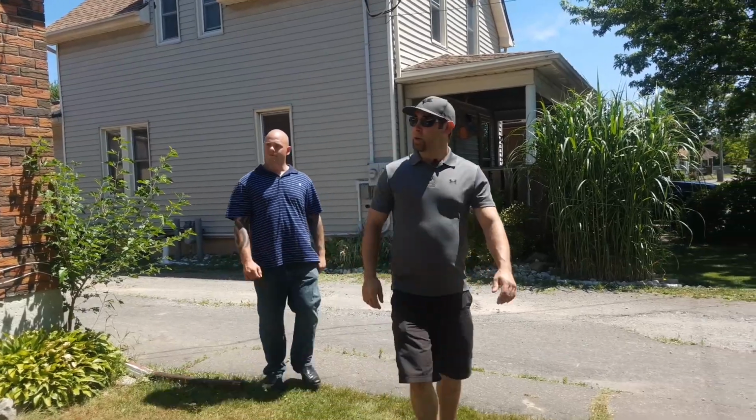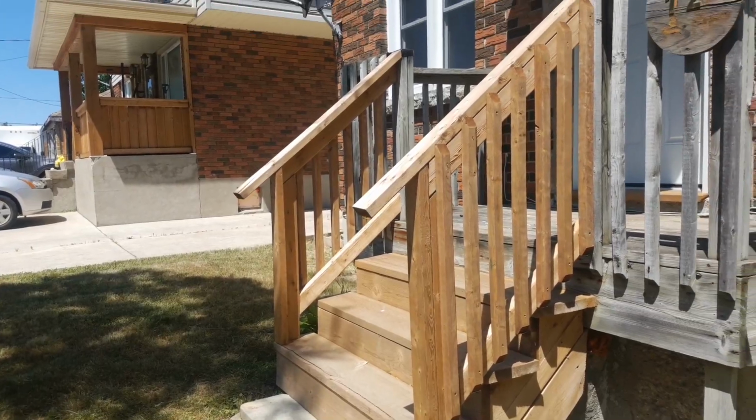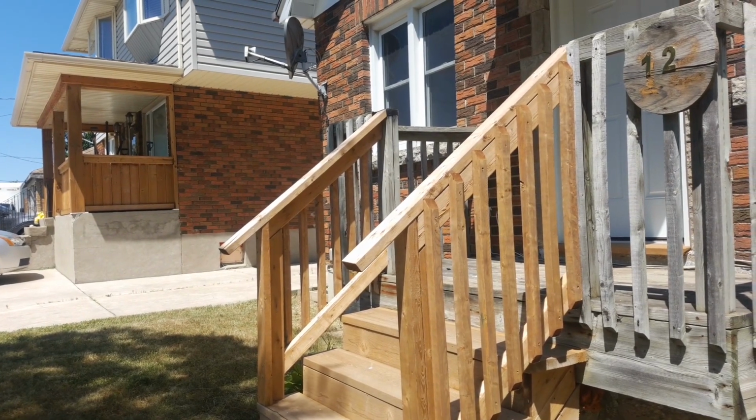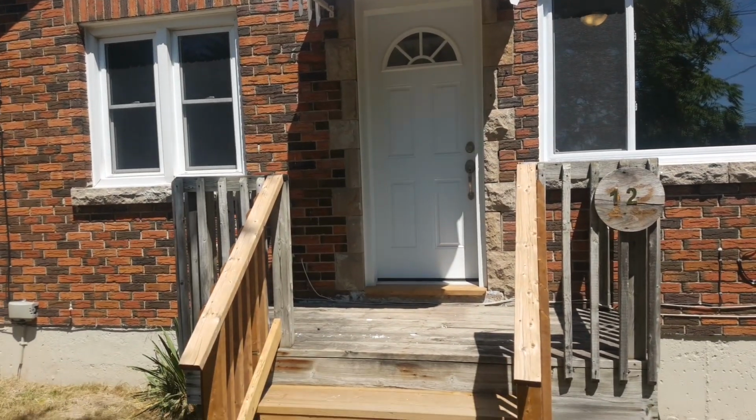All right, we've done quite a bit out here as well, Jeremy. I've installed new balusters on my railings. We've installed a new front window, a brand new front door, and a new attic window.